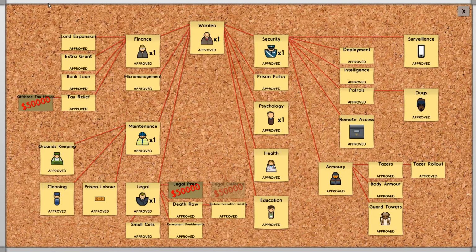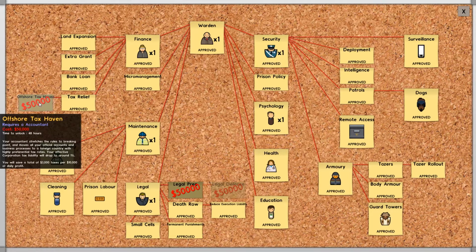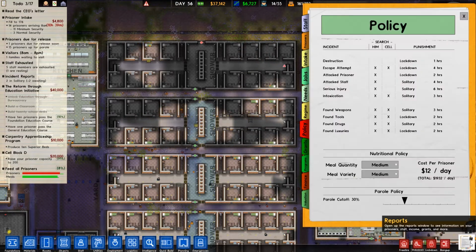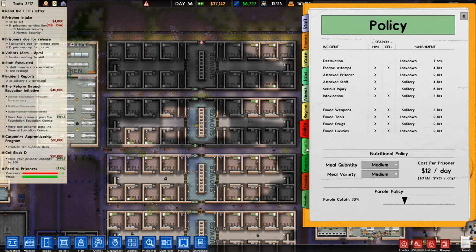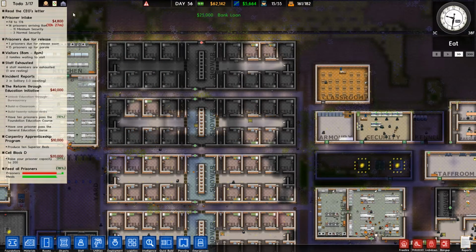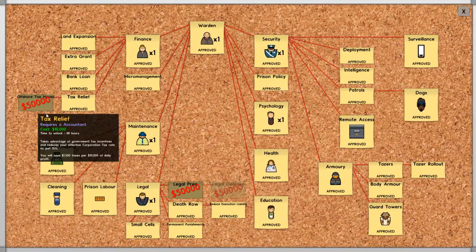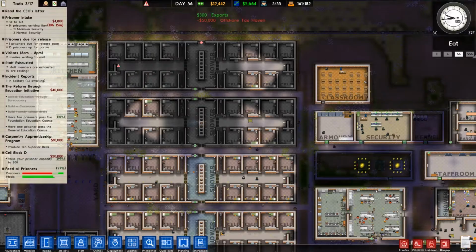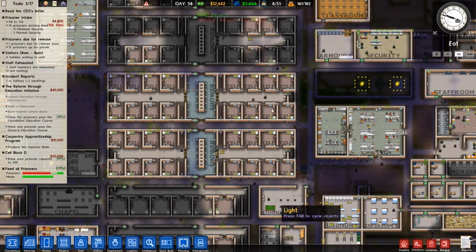There's a couple of things that we can still get. The tax haven would save us a fair bit of cash, so you will save a total of 3,000 taxes per 10,000 daily profit. So that's nice. So maybe it's worth hanging on to that loan money. In fact, why don't we go and increase the loan so that we can afford to do that? Costs us a little bit of interest, but if we actually go ahead and get that sorted out, we'll save money, which means that we'll be able to pay off the loan even quicker. So that shouldn't be too much of an issue there.